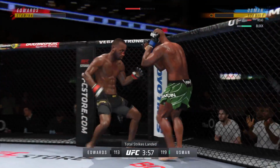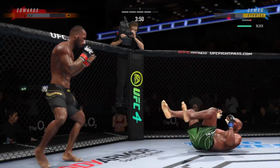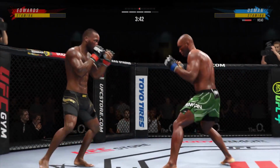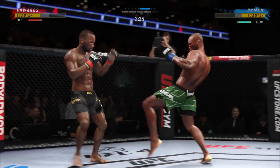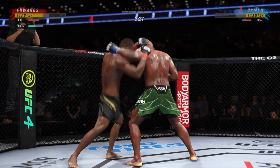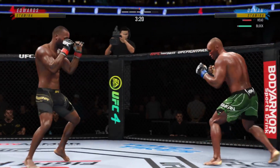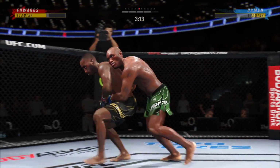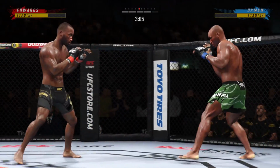Edwards' kick is blocked. Good punch. Oh! What a fantastic strike to throw at the exact right moment. He deserves this moment. Go finish his fight. Oh! A single collar tie. And they separate. Another clinch position. Just over 3 minutes to go.